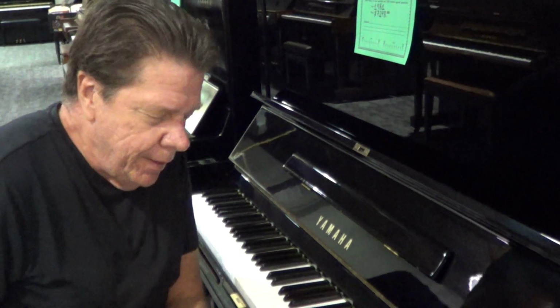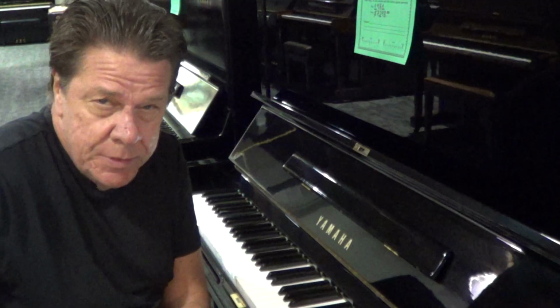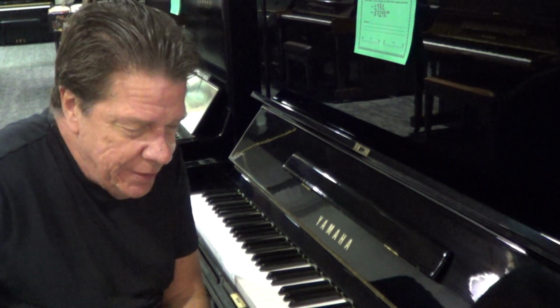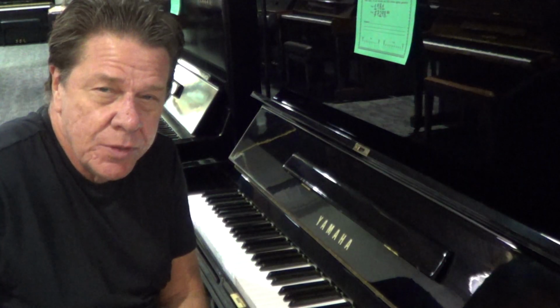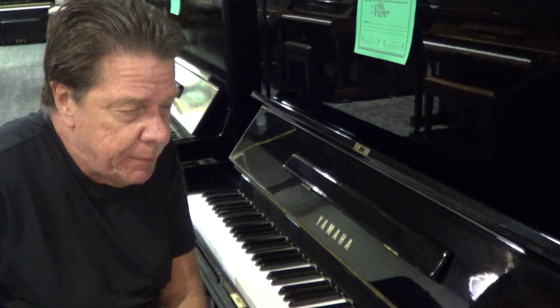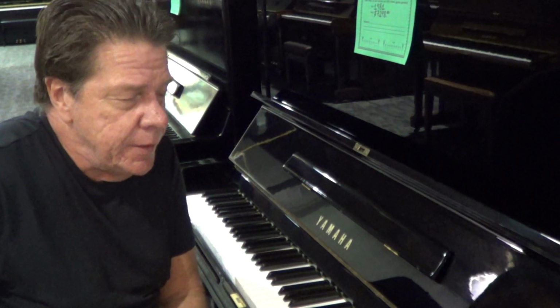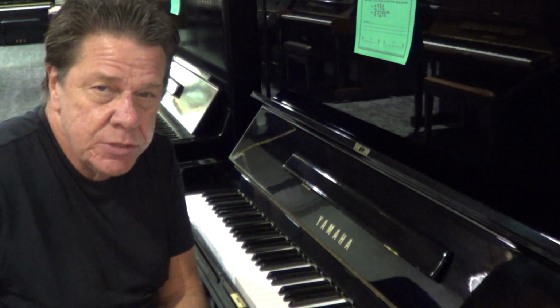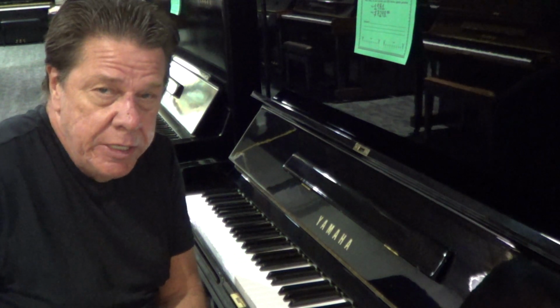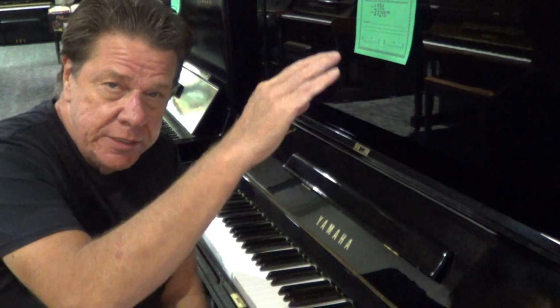Great piano. I wanted to play a lot of different types of music to express how great Yamahas are and how versatile they are, and that's why they're so popular. Probably the best-selling piano and the most popular piano in the world. And the Yamaha U3 is a big sister to the most popular and best-selling upright in the world, the smaller Yamaha U1, which measures 48 inches tall.